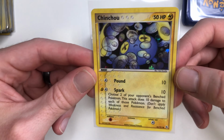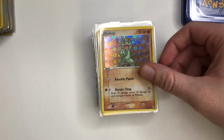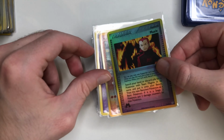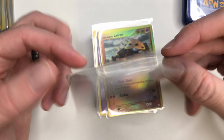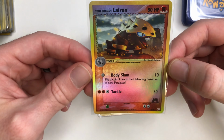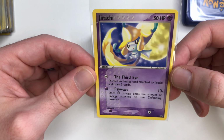That's kind of a trippy one. Feebas looking lonely. We have Machop. We have a Maxie. This is Magma and Aqua, if I'm not mistaken. Team Magma's Lairon. And then we have a promo here. This is a Black Star promo 21 Jirachi.